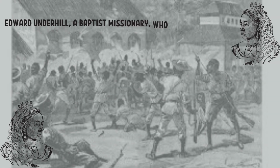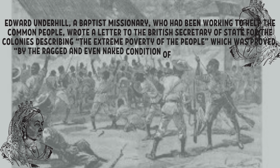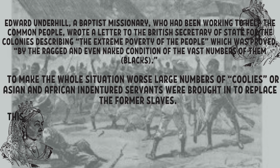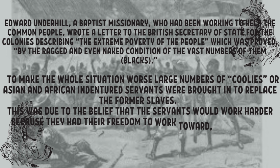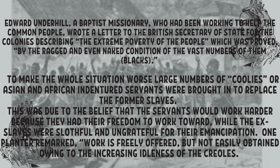Edward Underhill, a Baptist missionary, who had been working to help the common people, wrote a letter to the British Secretary of State for the colonies describing the extreme poverty of the people, which was proved by the ragged and even naked condition of the vast numbers of them, blacks. To make the whole situation worse, large numbers of coolies, or Asian and African indentured servants, were brought in to replace the former slaves. This was due to the belief that the servants would work harder because they had their freedom to work toward, while the ex-slaves were slothful and ungrateful for their emancipation. One planter remarked, "Work is freely offered, but not easily obtained owing to the increasing idleness of the Creoles."